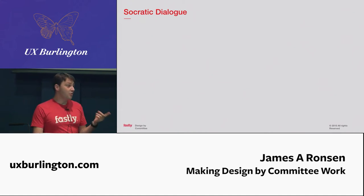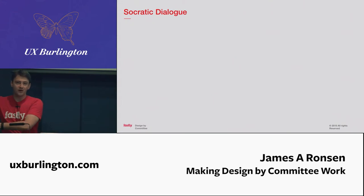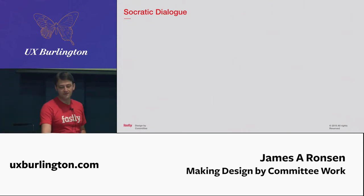The first is people get annoyed because it's a contentious discussion. And the second is that the group loses focus. They get on some tangent and follow that argument rather than coming to the real focus of the meeting.